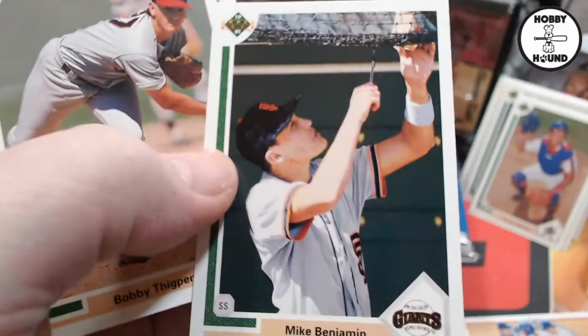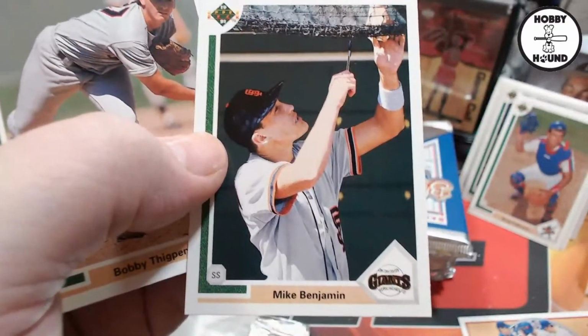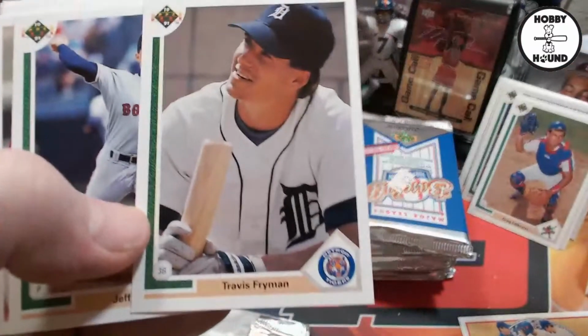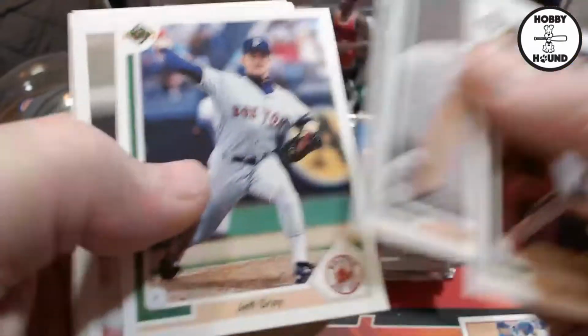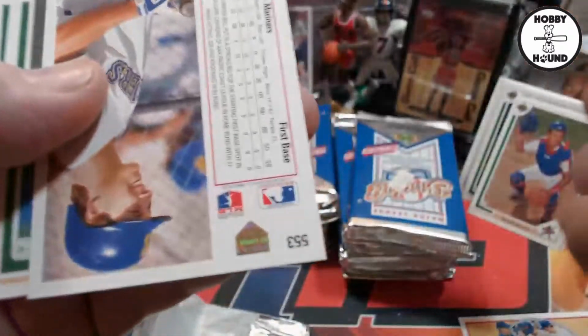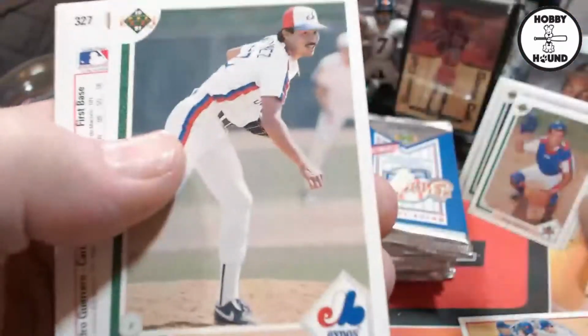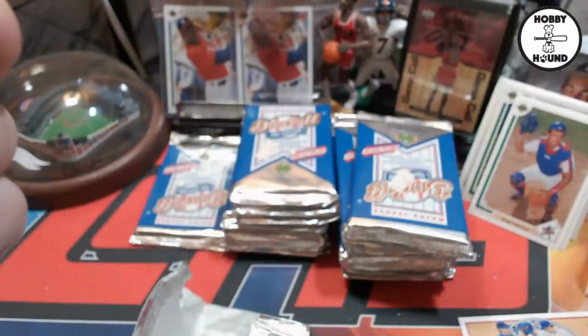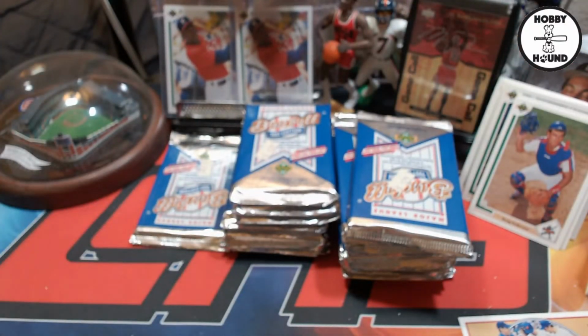Mike Benjamin messing around with the net there, doing some net surgery. Bobby Thigpen. Travis Fryman. Was that Fryman's rookie? Can't remember. Probably. Who knows? Dave Henderson. Tino Martinez. With the Dennis Martinez in there. Pedro Guerrero. Darren Fletcher. I'm trying to find a catch-all and put all this stuff in there.